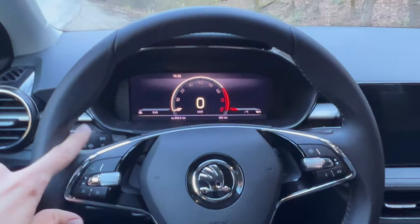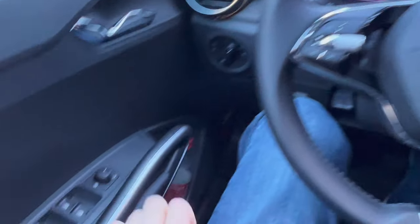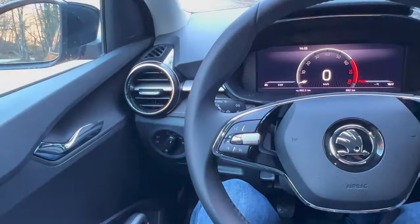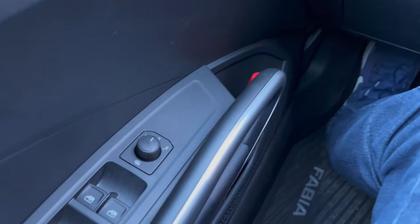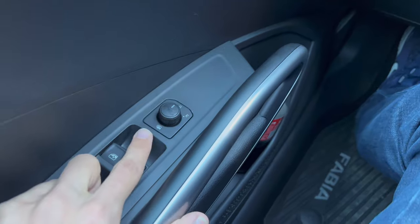So this one has the optional digital cockpit, and just a detail, this one, as mentioned, doesn't have the, oh, something's wrong with the camera. Just a second. Okay, it's now better. It just starts having some film grain after switching from wide back to normal lens.